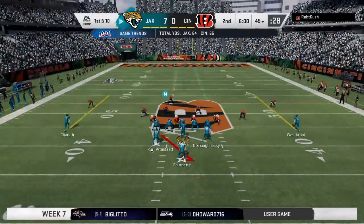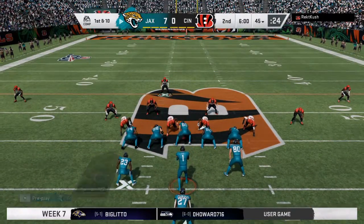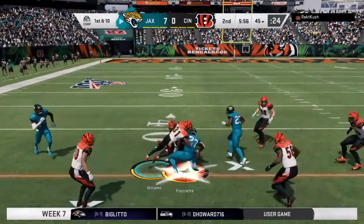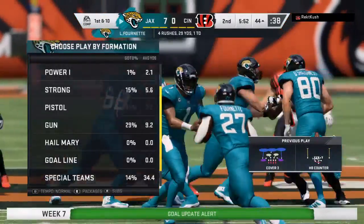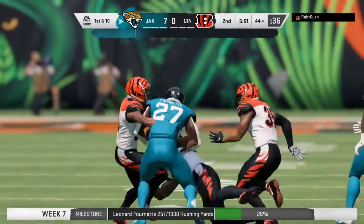The big play to start him out has him at the 45 already. Fournette on the counter. And he'll work it across midfield inside the 45. 11 yards there for Jacksonville and a first down as well.